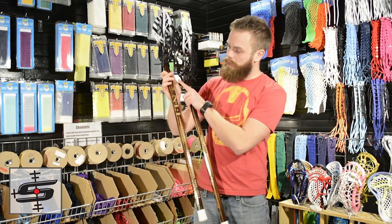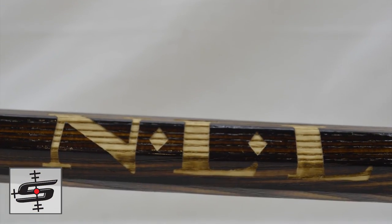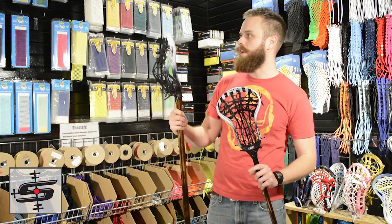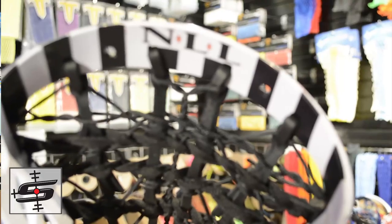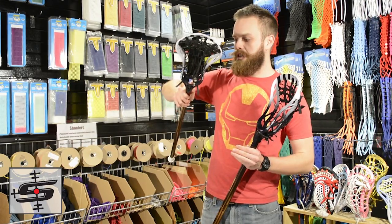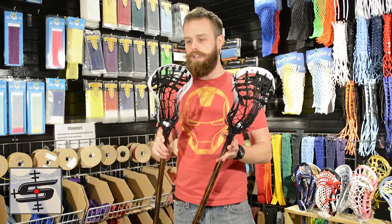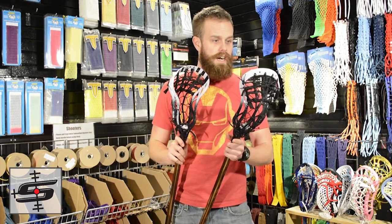I'd like to start off by showing you the awesome laser engraving done by Andy over at Ripwood that commemorates the referee himself, as well as the NLL, and has the NLL logo. We then mirrored that by dyeing the NLL on the top, the person's name, and a very, very clean cut logo down here at the bottom. This is just a top-notch custom stick from top to bottom, including custom dye work and custom pockets done by Frankie Fingers. These things are great.